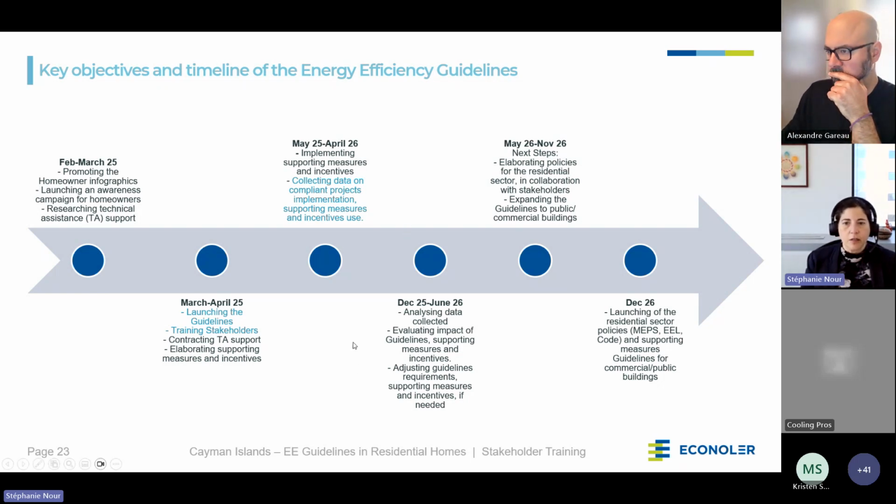the residential construction. And it will help also plan maybe another guideline eventually for public and commercial buildings, because this is just a starting point. Now, the residential sector, but there's all the other buildings on the island that could also be built in a more efficient way to save energy.